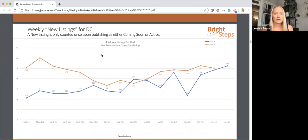So this is weekly new listings. This is the number of properties that are either coming on the market as active or coming soon. And we can see that throughout March and April, these numbers were lower than what we would expect, but now we are solidly above where things were in 2019. And we're continuing to see this number go up every week. And that's a good sign because that means that more sellers are deciding it's a good time to list their houses for sale. And for buyers, they definitely want to see that.